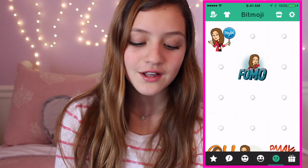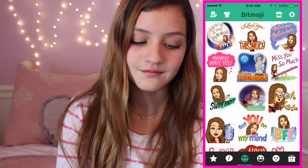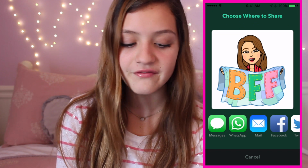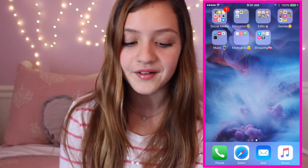Then I have Bitmoji, and it's really, really cool. You can do your character, and I can send this to my friend, like my BFF, and it has my face on it. So Bitmoji is a really cool app. It's like your own emoji of yourself.